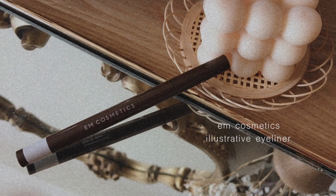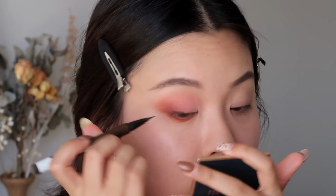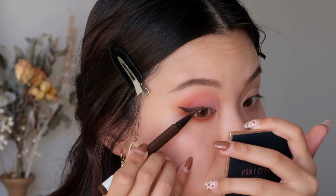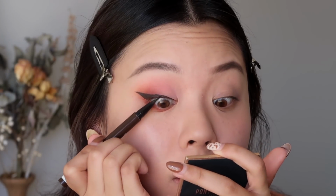And my number one eyeliner at the moment is the Cosmetics Illustrative Eyeliner. It's the brush tip one in brown. I also have the black shade as well, and I've been really enjoying that. I think it's a really great brush tip liquid liner to use. I also like to tightline with it as well.